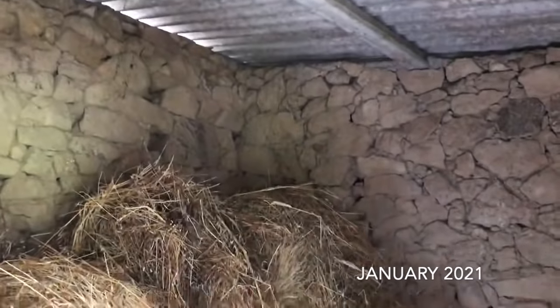This is an absolute mess. It's full of hay and tools. I don't even know if you're going to be able to see. But eventually it could be a beautiful bedroom.